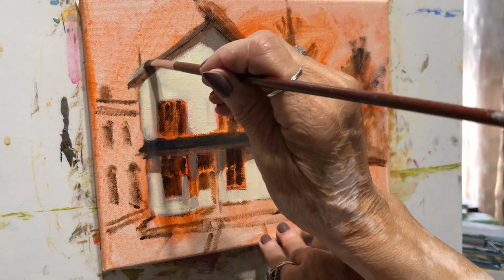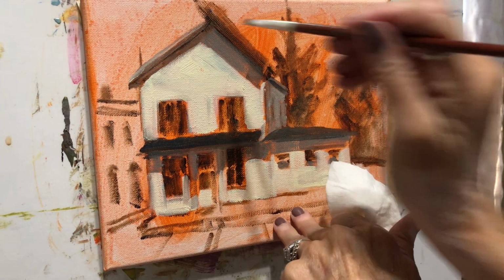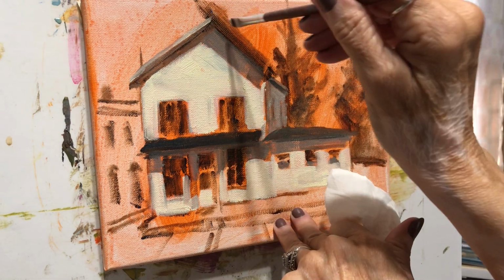It'd be a little too early to be doing some of this edge work. We have to get the sky in, so we may have to come back.